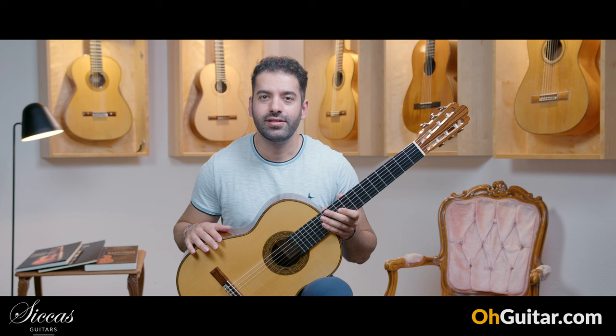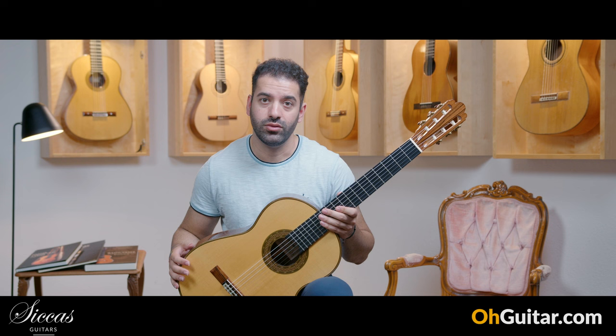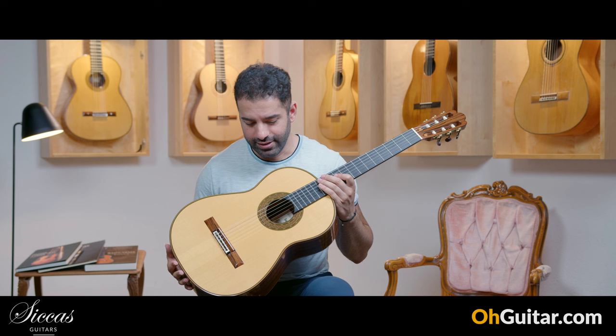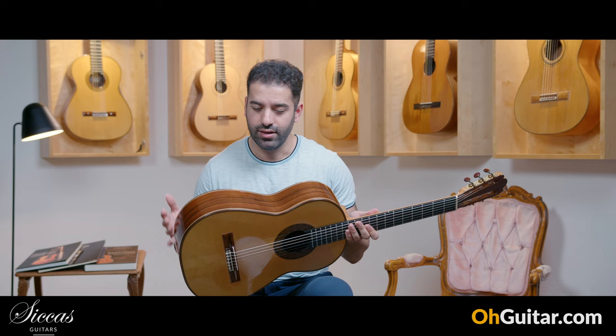And the next guitar is made by the Belgian guitar luthier Karel Dedain. And if you watched last week's weekly guitar meeting, you have probably listened to his interview with my colleague Jonathan. And he's an outstanding guitar luthier who is building different guitar models. And this one is a guitar from 2015.